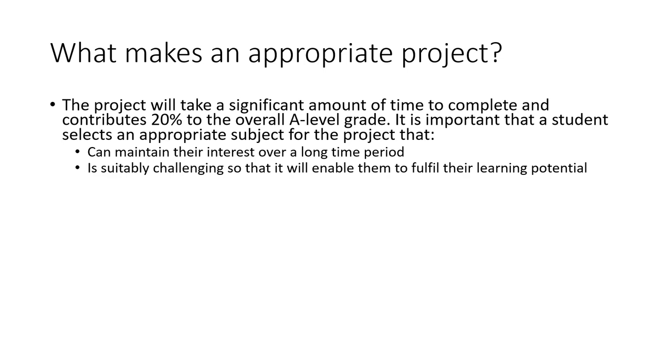It's got to be suitably challenging, so it's going to enable you to fulfill your potential. Later on in the video we're going to talk about not A-level standard, and it needs to be of A-level standard, or else we're not going to be able to fulfill your learning potential and potentially not access the full mark range. Okay, so we need to choose a project that's going to be able to potentially get you the full mark range available. Whether you actually get that or not is a different matter, but we need to start off with the ability for you to achieve that.